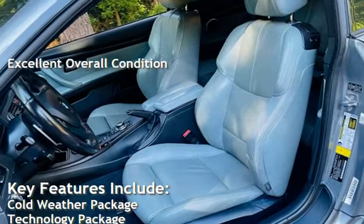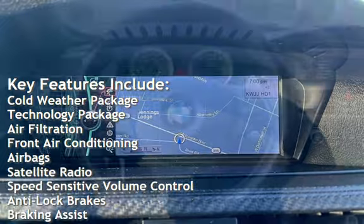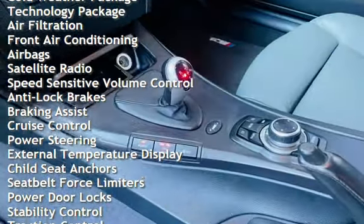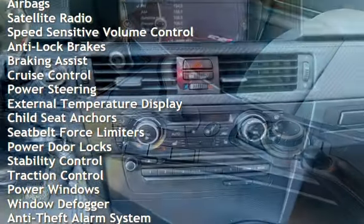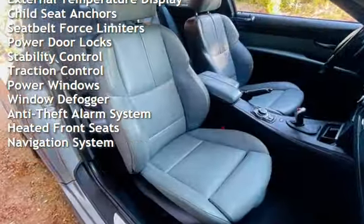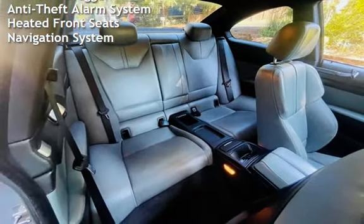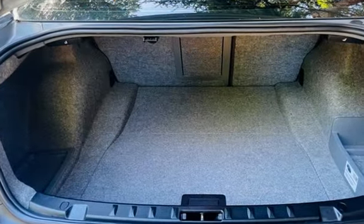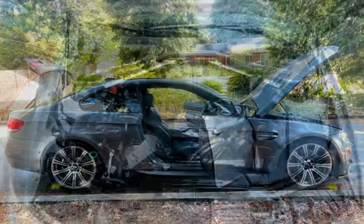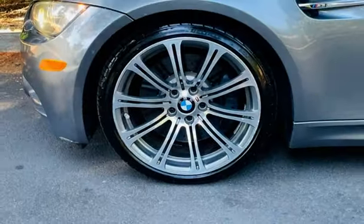Key features include cold weather package, technology package, air filtration, front air conditioning, airbags, satellite radio, speed sensitive volume control, anti-lock brakes, braking assist, cruise control, power steering, external temperature display, child seat anchors, seat belt force limiters, power door locks, stability control, traction control, power windows, window defogger, anti-theft alarm system, heated front seats, and navigation system.